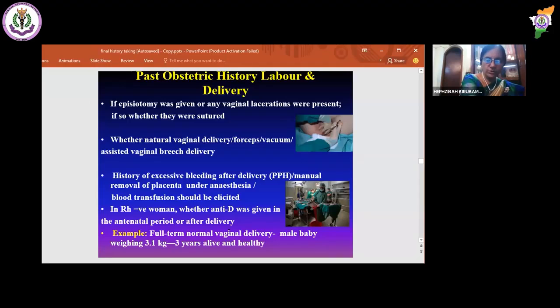So you should know how to put it in a nutshell also, but you must keep it in mind. All this history you should have elicited and then come to a conclusion, right?